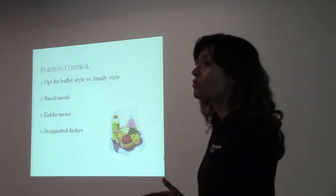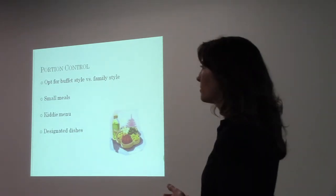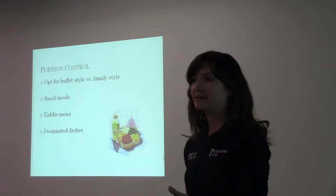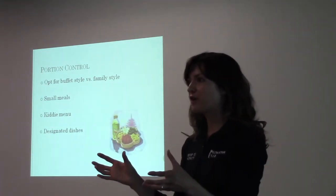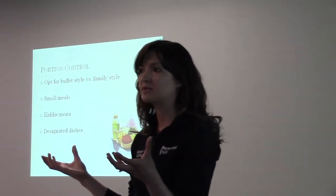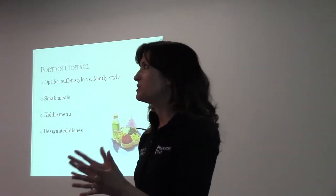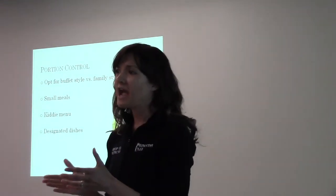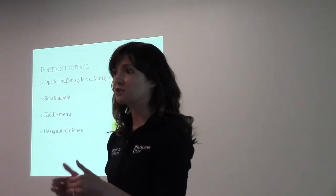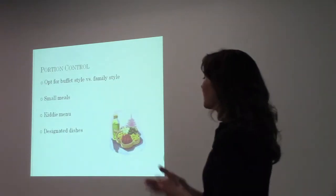For restaurants, you can order off the kiddie menu. I think I've told several people this before, but Outback has their Joey menu. Honestly, the chicken breast is probably about a 2-ounce breast, probably between 2 and 3 ounces, so it's a pretty adequate portion for a meal, especially if you're cutting your calories to 1,200 or 1,500. And it will save you money too.